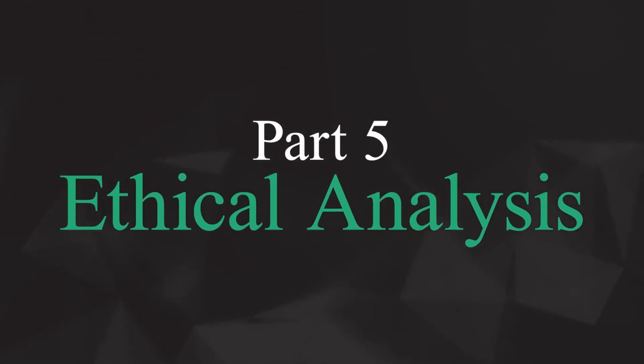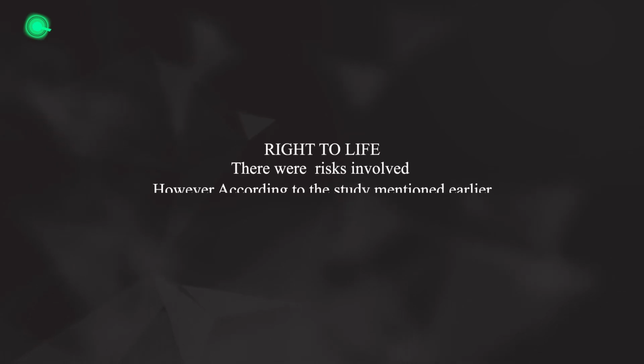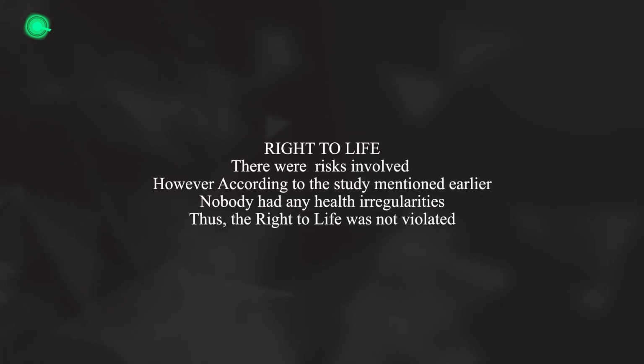Running this event through the ethics filter, we will analyze specifically the response. This is, without a doubt, the most ethically flawed portion. Our first checkpoint is the right to life. So, does the response violate one's right to life? No. No one was injured or had increased rates of cancer, according to the study mentioned earlier. Though there were risks, that is not a violation of the right to life.